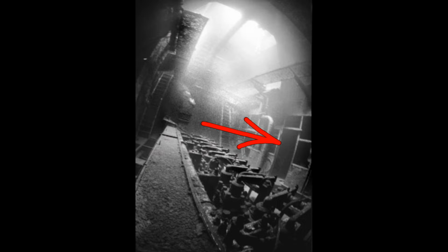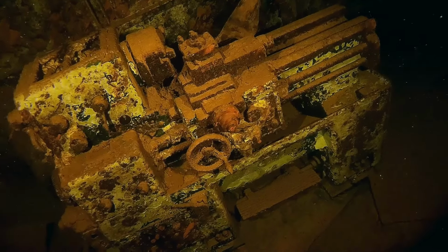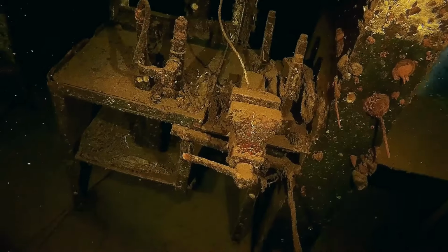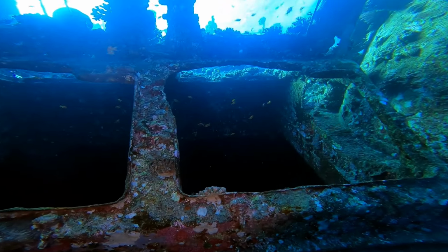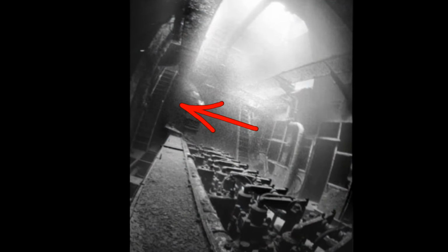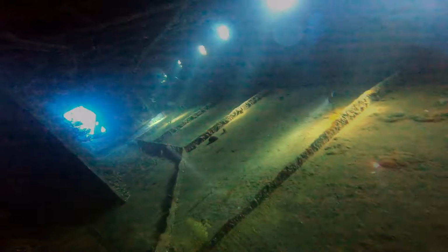Beside the main engine is this little machine shop, but take care, it's very silty in here. If you prefer to drop straight onto the engine, these ventilation hatches are just ahead of the funnel. Simply swim through and straight down. Leave the engine room by following this stairway up and turn left through the doorway at the top.